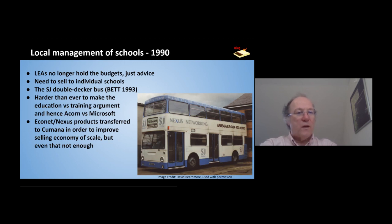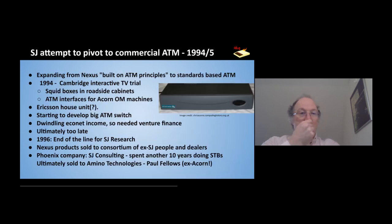SJ tried to get around this. They transferred the Econet and Nexus products to Cumana, who sold disk drives and all the other range of hardware that schools wanted. So the idea there being that one Cumana salesman could visit and sell all this stuff, rather than an SJ salesman having to sell just one element of the system. That would have given more economy of scale, but that wasn't enough. Cumana themselves went broke. So the Nexus products that SJ had intended to hand over to Cumana, because Cumana didn't complete that deal, came back to SJ. SJ, meantime, were trying to pivot away from the education market into commercial ATM, and they were having some degree of success.